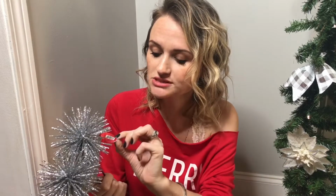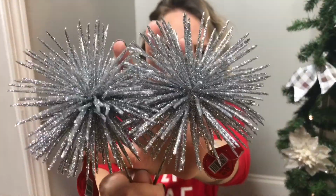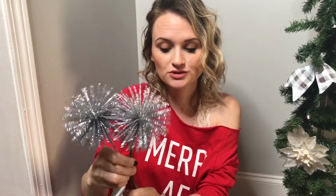I'm going to start off with Hobby Lobby and show you the picks that I got, because everything right now is 50% off at Hobby Lobby. 50% off, so it's really, really good, okay? So I got these 2 silver picks, which are like little fun little spiky balls. These are $3.99 each. You can stick these in a wreath. I stick them in my tree. If you want to do a garland, you can stick them down in there. Picks are good for everything. If you want to have a decorative centerpiece, picks are good for that. So I love these. I have some of those already, but I needed extra.